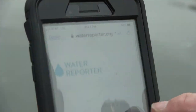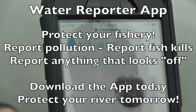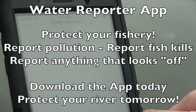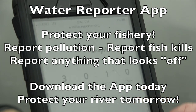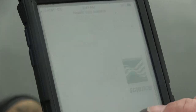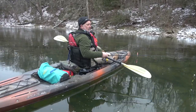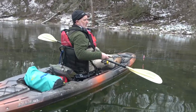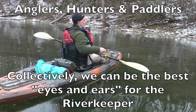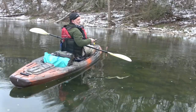What you can do is download the Water Reporter app. It's an app that you can put on your smartphone. When you're out here enjoying the river, if you see something that's wrong, something that's off, like a heavy algal bloom going on in the river, you can just pick up your phone, snap a photo of it, and hit send, and it geolocates the exact location where the photograph was taken, so we can come out and take a look at it and report it to the proper authorities. We desperately need eyes and ears on the river, and the Water Reporter is a wonderful way to make that happen. So we encourage everybody to download it and to use it.